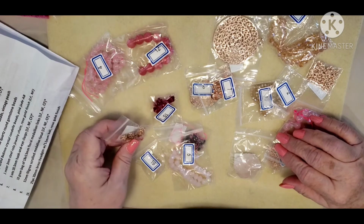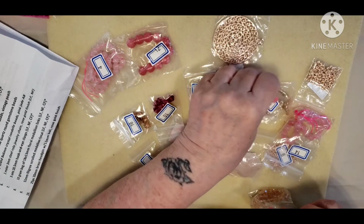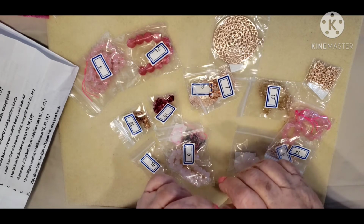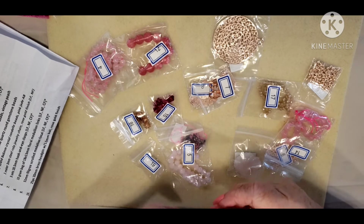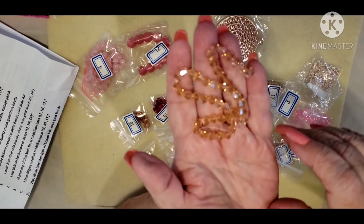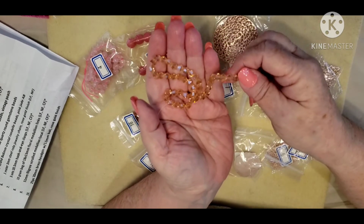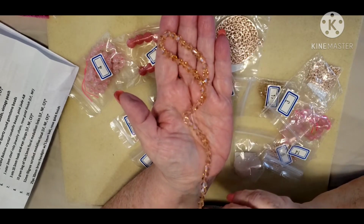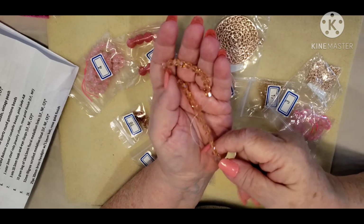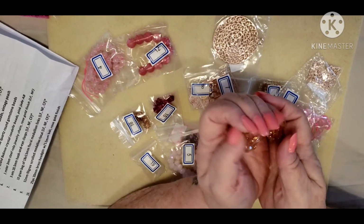Okay, let's go with number three now. Number three is this: a 10.5-inch strand of 8mm crystal bicone beads in vintage peach. Ooh, these are lovely. Can you see those? Gosh, I can't tell if you can see them because I can't see the screen. But those are sparkly. They've got a nice finish on them. I like that color. I really like that color.